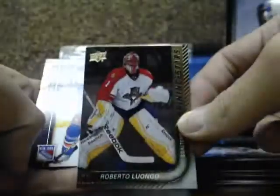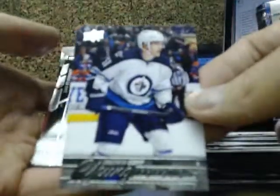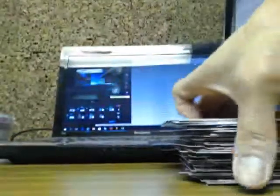Hurricane. Shining Stars, Roberto Luongo. Nice. Did you guys just all rip it at your place? Got Canvas, Oliver Ekman-Larsson, I think that's the third one from the tin. Got Young Guns of Andrew Copp, the Jets. Portraits, Johnny Gaudreau, the Flames. And I think that was the third Young Gun.